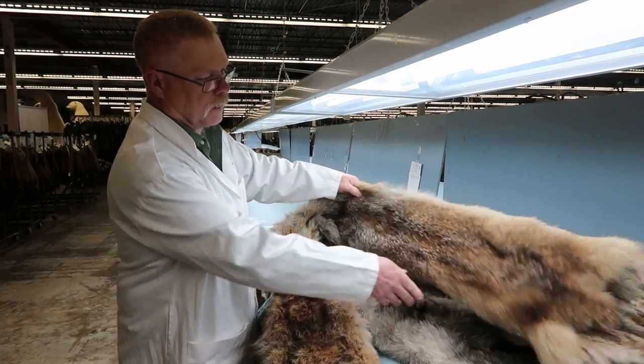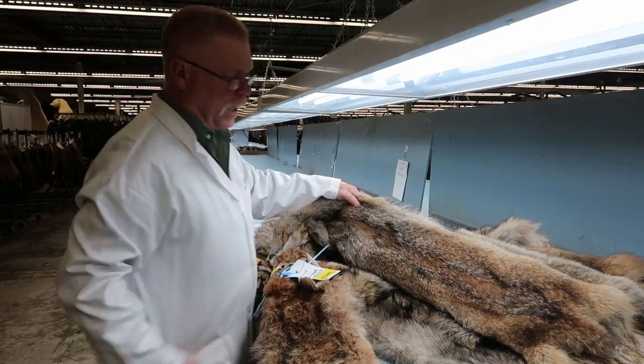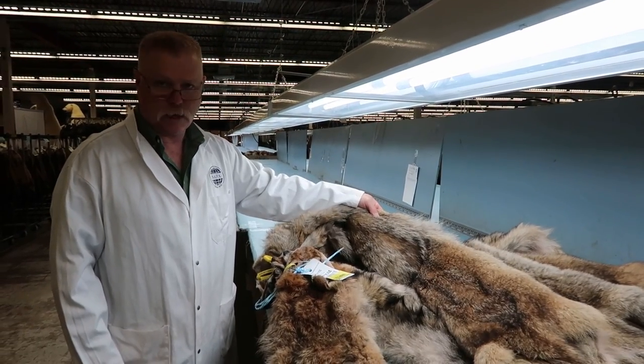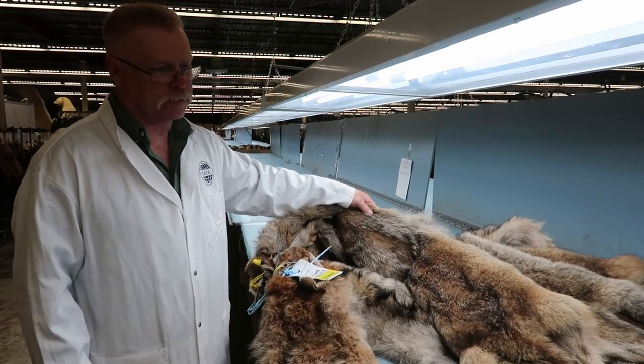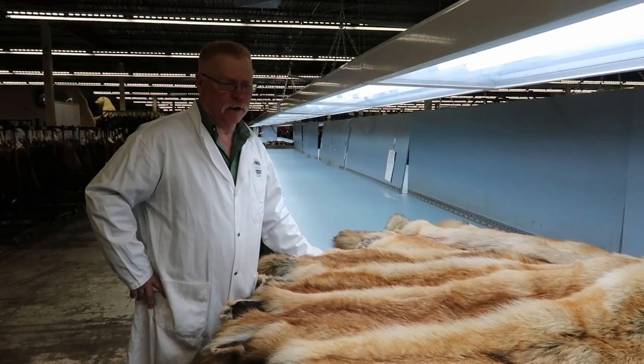Here's another one. The whole strip down the middle of the back was missing. So, no belly, not any back, a little bit of material on the flanks, not worth the money it costs to dress it. So here's another type of coyote color that we get.